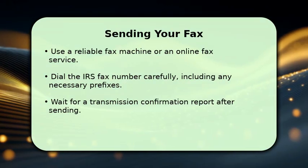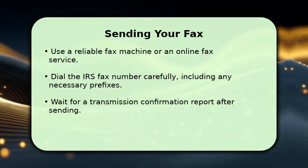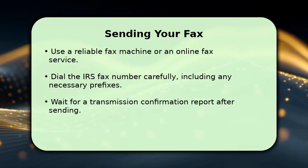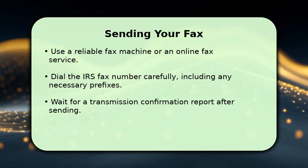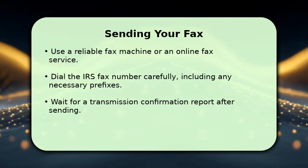To send your fax, you can use a traditional fax machine or a convenient online fax service. Double-check the IRS fax number and dial it precisely, ensuring you include any required area codes or prefixes. After the transmission is complete, always wait for a confirmation report. This report verifies that your fax was successfully sent and received by the IRS.